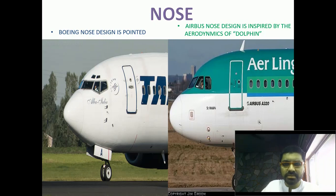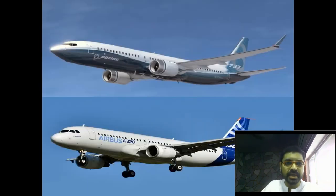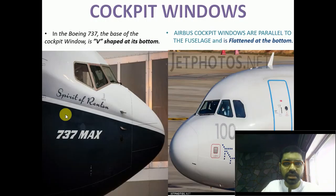So there is a lot of similarity, or I would say the Airbus manufacturer is inspired by the aerodynamics of the dolphin. So this is the first comparison: the Boeing nose being a pointed nose and the Airbus nose being a rounded nose, or you can say a dolphin-shaped nose or dolphin-inspired aerodynamics. If you can see in this image as well, similarly here it is a pointed nose, here it is a rounded nose. Next we'll go to the cockpit windows.